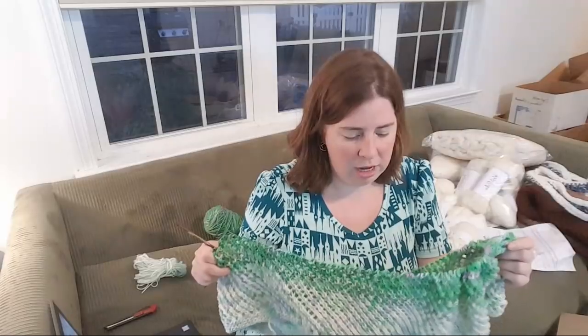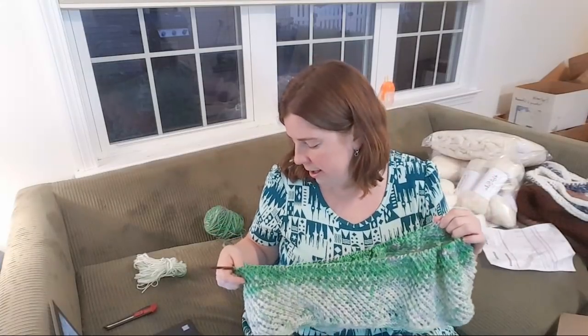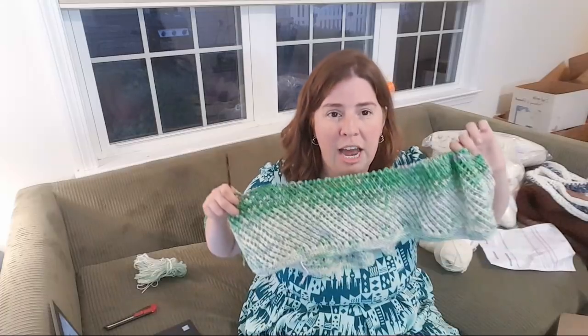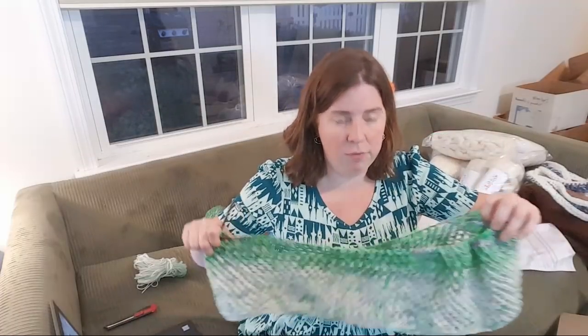Not that I mind a non-superwash one, but I'm working on a cowl design of my own. I decided not to knit a sample with the yarn my kids dyed, because I wanted to test out the fade, like how many rows for the fade and stuff. So I've got some designs in my head going on right now.